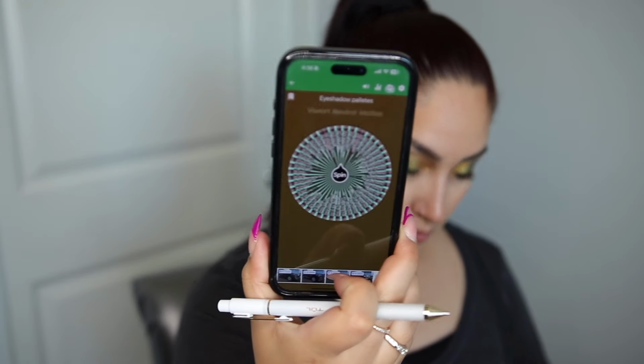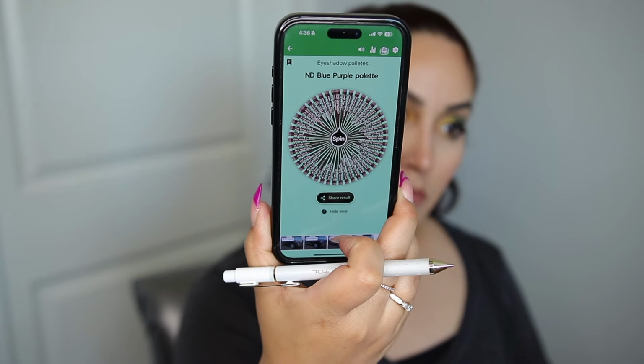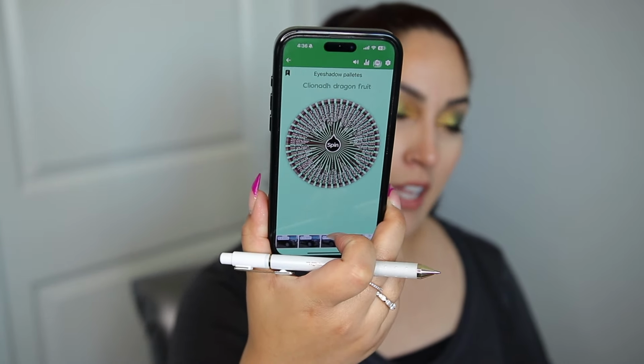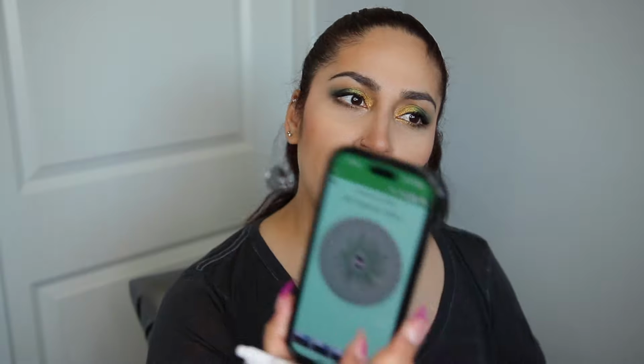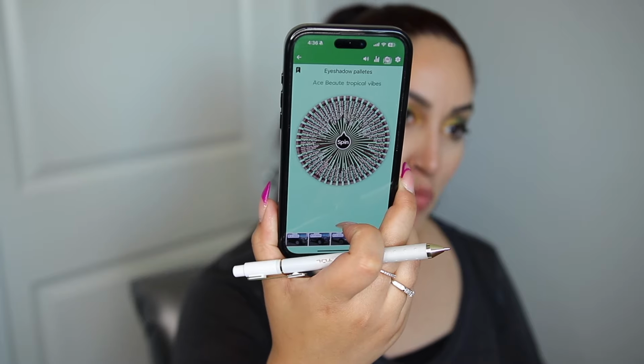Ace Beauty Tropical Vibes. Well, that one is like a yucca palette, so I get it back into my rotation color story wise. Natasha Denona Blue Purple. That one was in the first rotation, so we're gonna redraw. I keep forgetting to click add slice or hide slice. Sonic Bloom, this was just in. Sigma Cinderella.